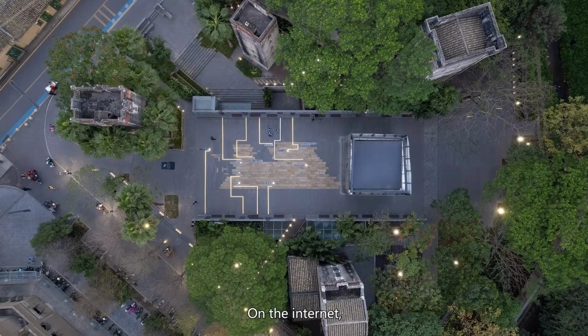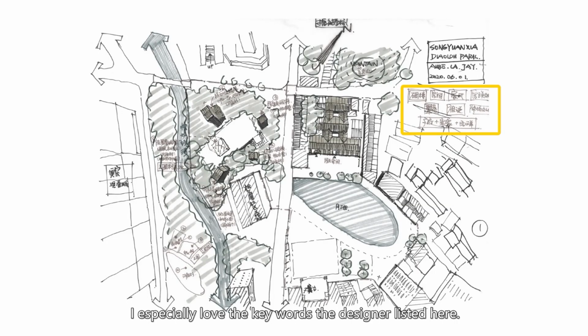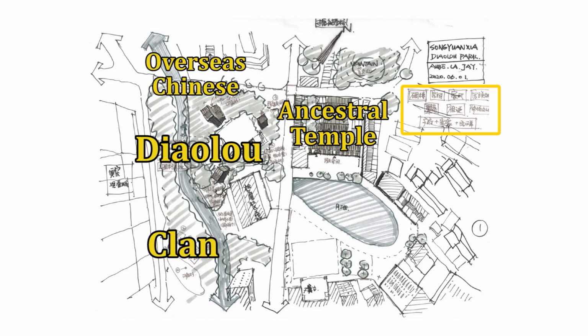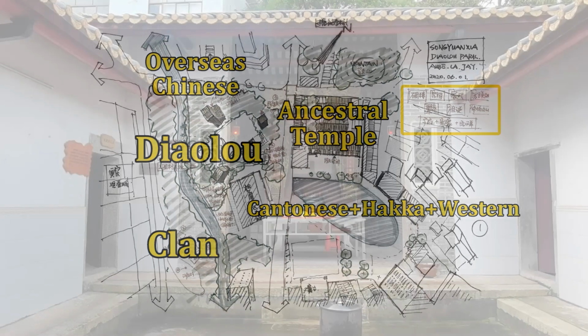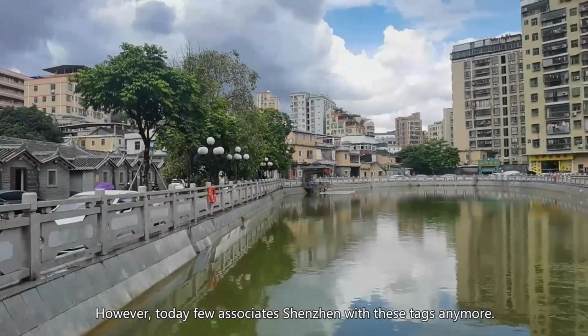On the internet, I found the sketches drawn by the designer of the Diaolou theme park. I especially love the keywords the designer listed here. Diaolou, Ancestor Temple, Clan, Overseas Chinese, Cantonese plus Hakka plus Western. I think these are not only tags for the Songyuanxia community, but also tags for Shenzhen. However, today few associate Shenzhen with these tags anymore.